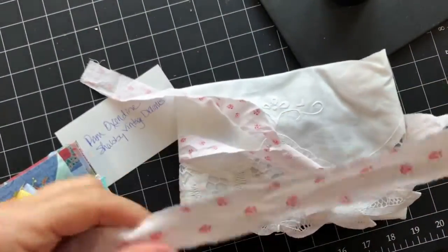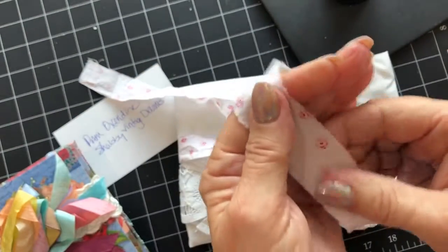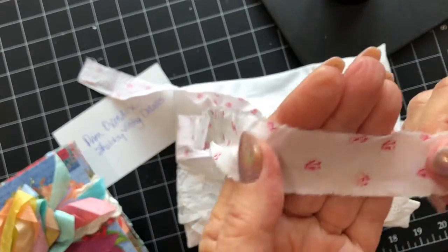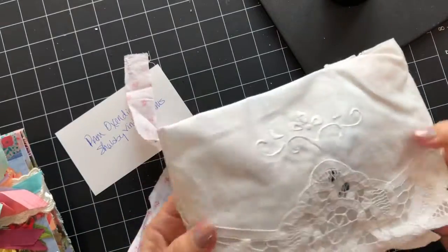All right, let's open this up next. Isn't that gorgeous? I love this. I think this is like that little cotton. Feels like old sheets or something, but I love the little bitty roses on there. Thank you. And this is beautiful. What is this?